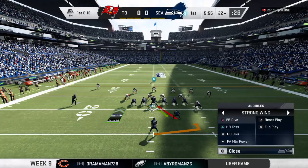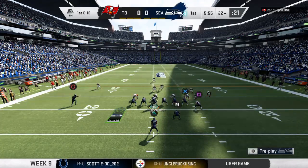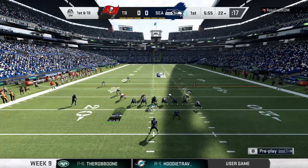Check 55 to Mike. If you don't get this board, got it. Good job right there. Good job right there. He's coming. Double up. He's coming. Double up.